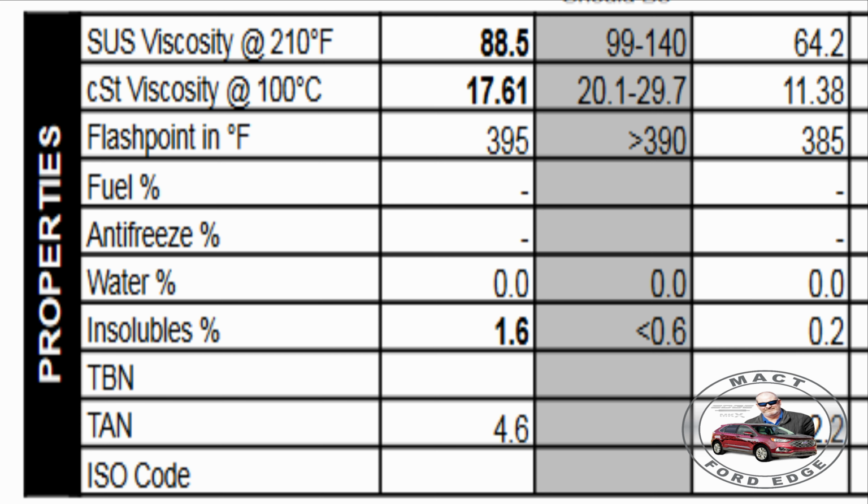So, is that going to hurt it in the long run? Maybe. Maybe I have to go down to something thinner than the Redline lightweight shockproof. Don't know. I'm going to see how my testing turns out in the future, and I may have to change to something a little bit closer to the viscosity of what's going on here. But the flash point was at 395, versus the 385 for the last gear lube. So, flash point definitely higher.